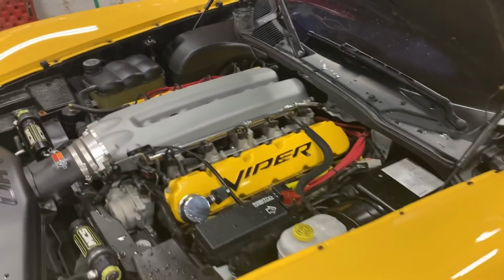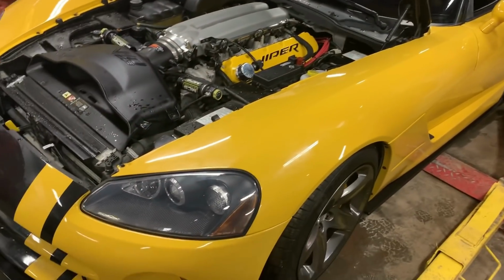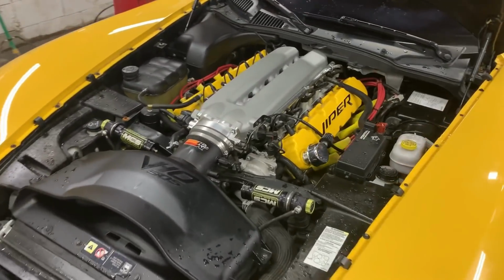All right, so here we have it. We got the car inside the shop. Had to push it all the way in, but let's get it in the air. We'll check out underneath where it's leaking at. Hopefully it's something simple.